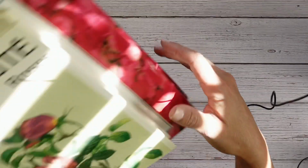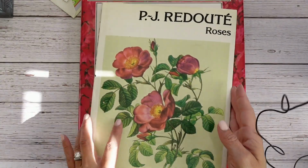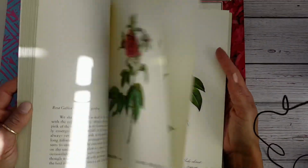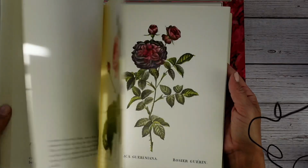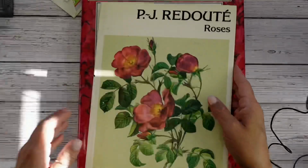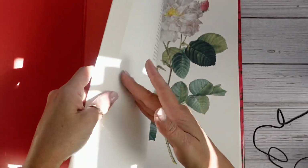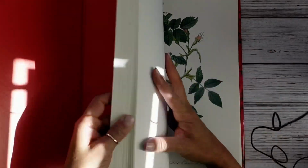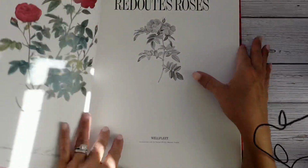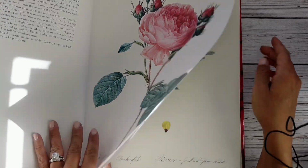The last of the last are these rose books. She had a bazillion and one rose books, but these are the two that I picked up, and you will see why. They're thick pages of rose pictures and descriptions of all the different roses, but obviously very, very useful for junk journaling. They're not old pages, so they are going to really hold up well in any project that I might put them to use for.